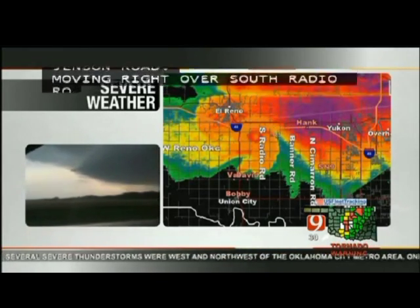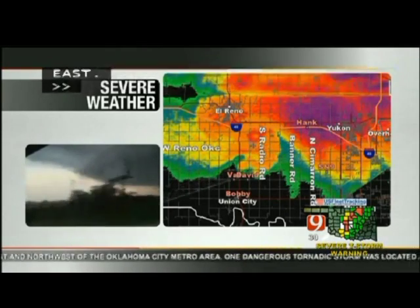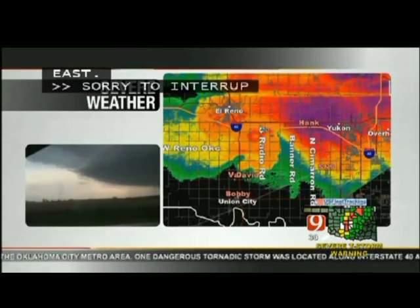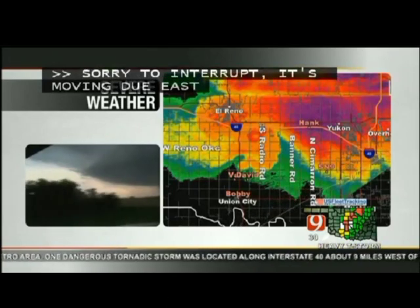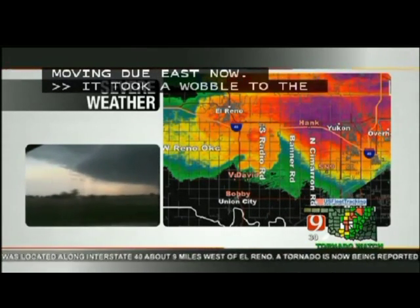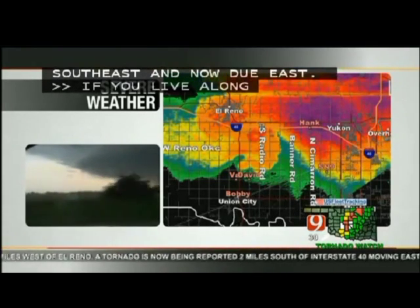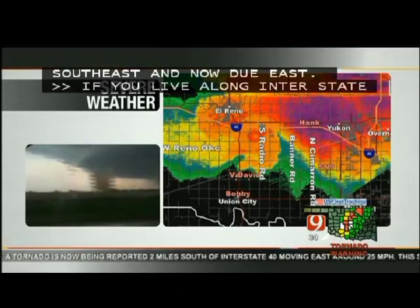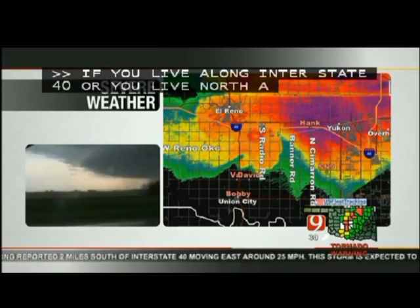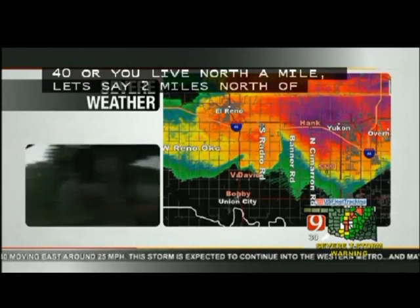That's what I thought. It looked like they had the southeast on that. It took a wobble to the southeast. Now it's moving due east. So if you live along Interstate 40, or you live, let's say, 2 miles north of Interstate 40 in eastern Canadian County, take your tornado precautions. This thing is absolutely horrendous and is a threat to your life. If you possibly can, get below ground level.